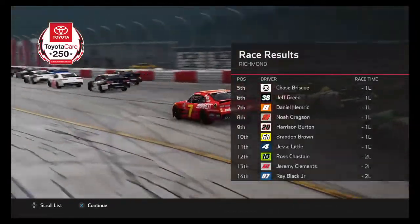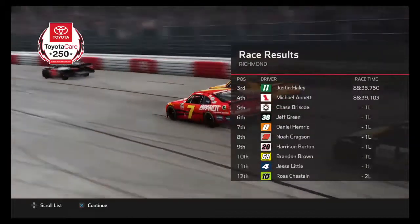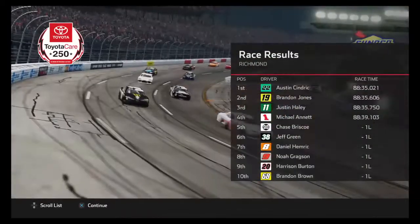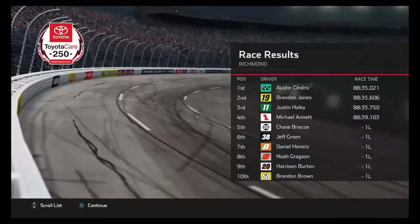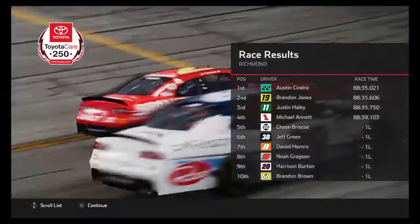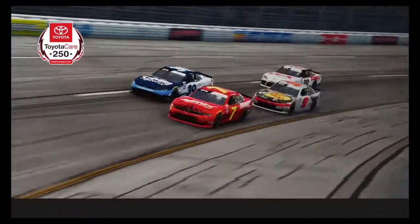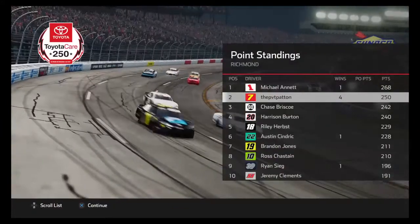Oh my god, Jeff Green, such a god. Jeff Green is such a god there in 6th. Michael Nett finishing 4th because he had the lucky dog. So good top 5 to him. Yeah, Jeff Green, Daniel Hemrick, Noah Gregson, all of those points can possibly be the turning point.